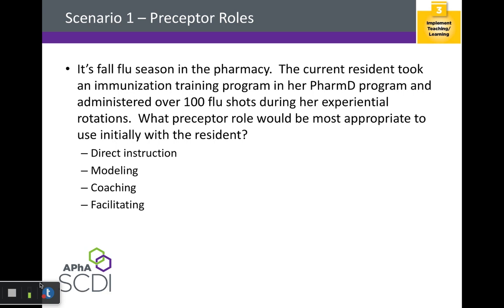Some people may feel more comfortable modeling one. Here's how I do it, just in case the person has any questions. You might ask the resident, well, do you want to watch one with me, and kind of get their feel for their confidence level. Some people think that they can just coach them from the get-go. I don't know that there is a right or wrong here, but I probably wouldn't start with just facilitation first. We want to make sure that we've at least assessed that their skills are appropriate. Just because they've given 100 flu shots in the past doesn't mean they're doing it right.